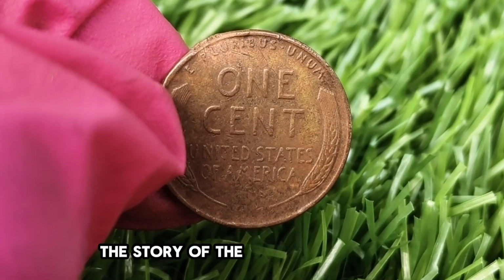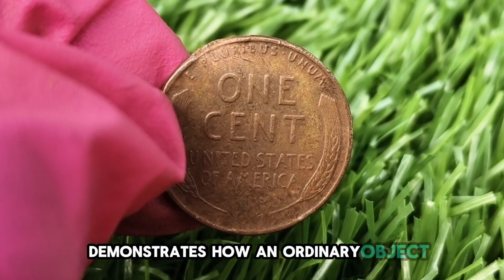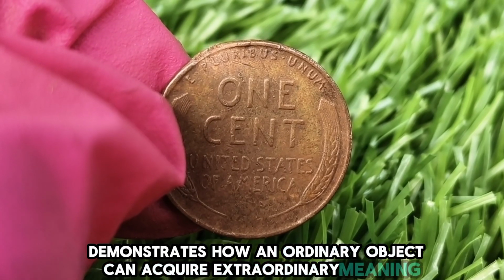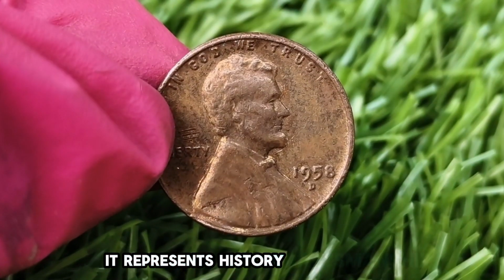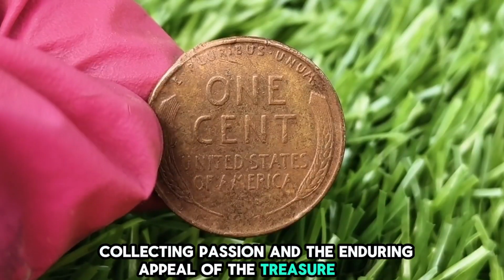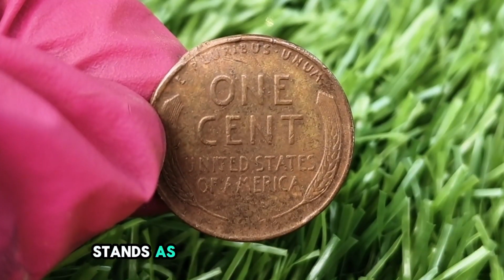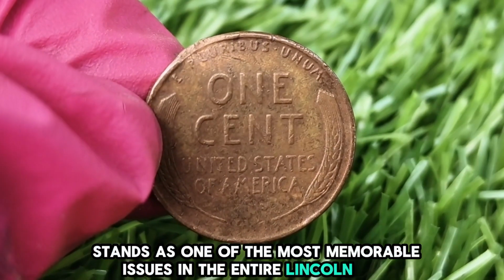The story of the 1958 Lincoln Wheat Penny demonstrates how an ordinary object can acquire extraordinary meaning. It represents history, craftsmanship, collecting passion, and the enduring appeal of the treasure hunt. In the end, the 1958 Lincoln Wheat Penny stands as one of the most memorable issues in the entire Lincoln Cent series.